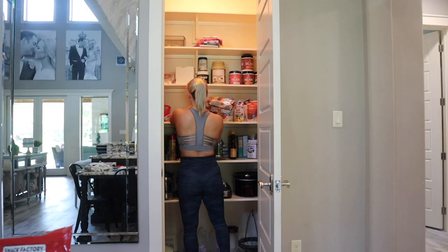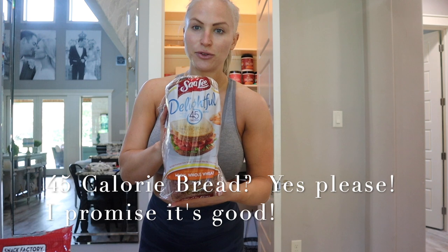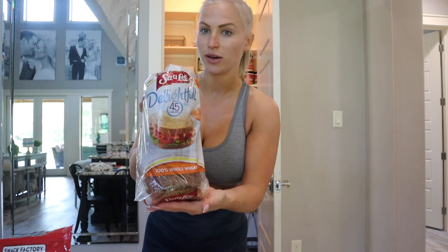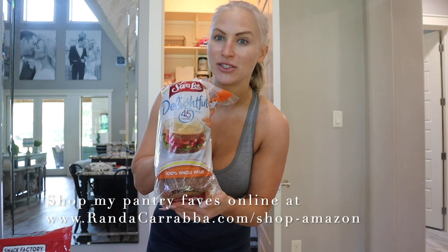Let's keep going. This is my favorite bread, the Delightful Sara Lee, only 45 calories. You can do it in whole wheat or honey wheat. Honestly, there's not much difference to me. I just like how low calorie it is, but it still tastes so good and is so fresh and soft tasting almost, just like regular bread.